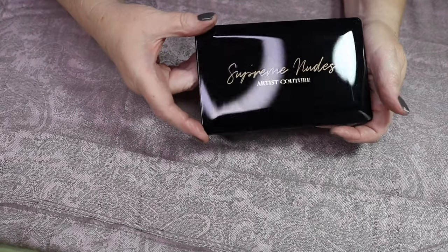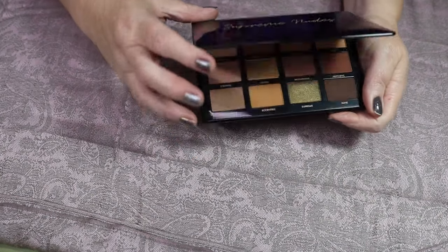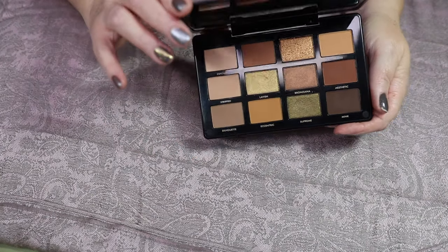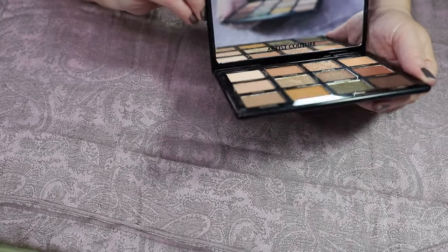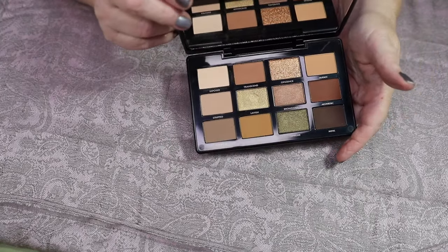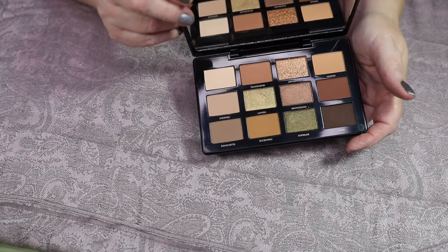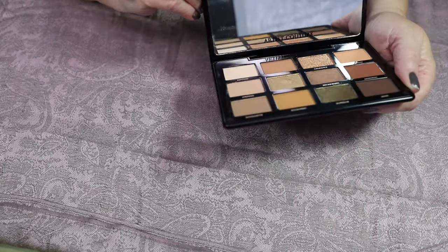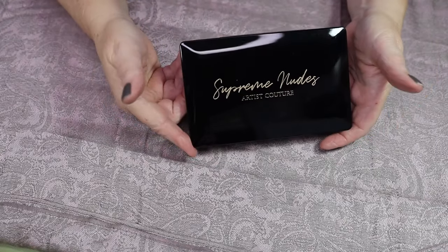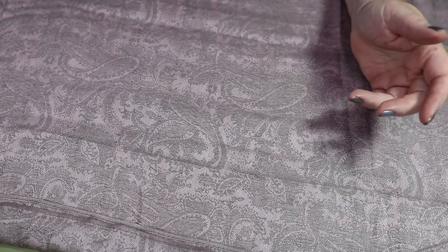From there, we're moving on to Artist Couture. This is the only palette I have by this brand. This is the Supreme Nudes. And I really liked this palette when I first got it. This was one of the first big girl brand palettes that I bought when I started this journey. But as you can see, I have not used it much. And so I think I will declutter it. That kind of surprises me, actually.